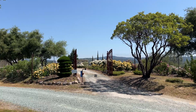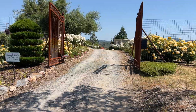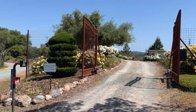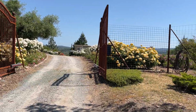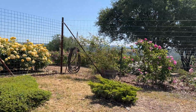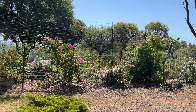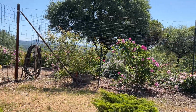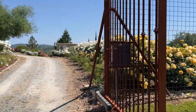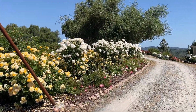So we get started here at the entrance to this beautiful rose garden in the foothills of California. This is a private rose garden that I was able to tour. Unfortunately, my microphone wasn't working, but you can see the fence there. That's an 8-foot deer fence because, of course, being in the foothills, there's lots of deer around here that would decimate this garden in a heartbeat.